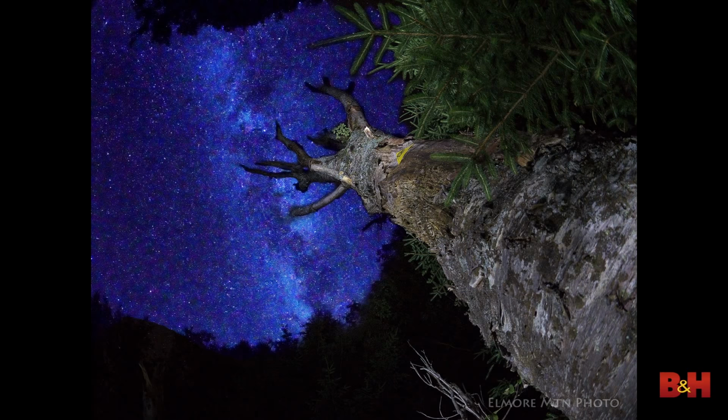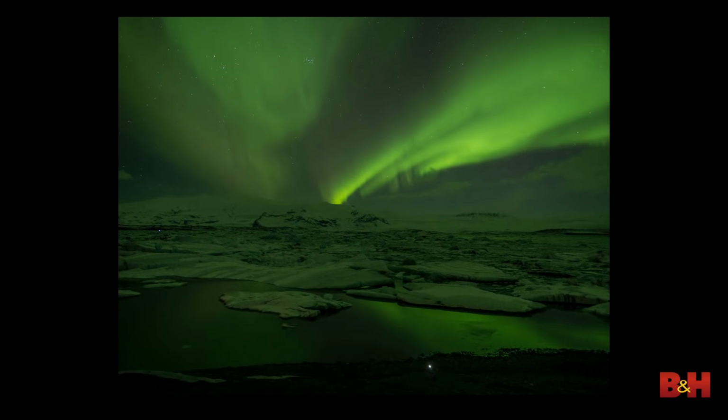But when we're talking GH4, GH5, G9 cameras, there is no more noise. There's no reason to have a full frame camera unless you're printing 12 feet and want to look at it this close. It's just not needed. Or if you want to work out, it's good to carry heavy lenses around, I get that, if you know what I'm saying.